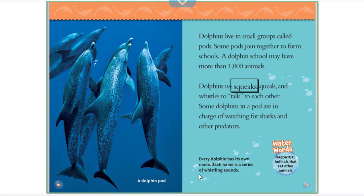Dolphins use squeaks, squeals, and whistles to talk to each other. Some dolphins in a pod are in charge of watching for sharks and other predators. Every dolphin has its own name. Each name is a series of whistling sounds. Water words. Predator. Animals that eat other animals.